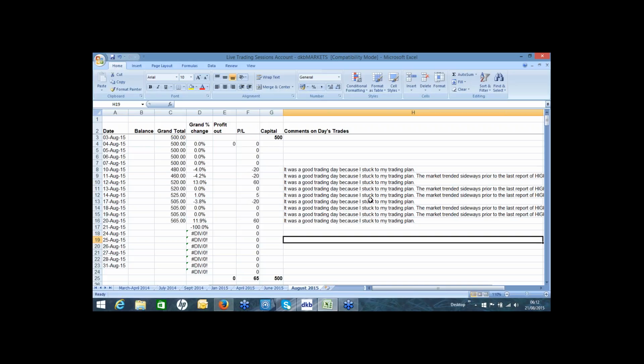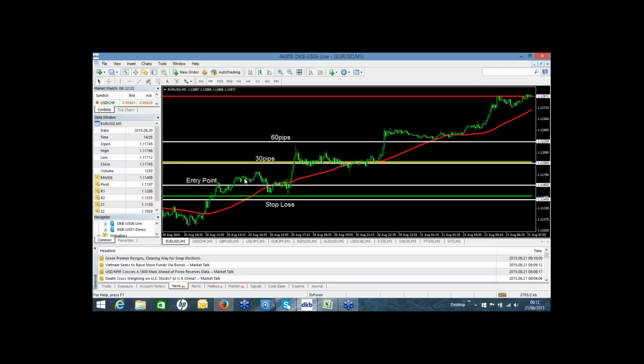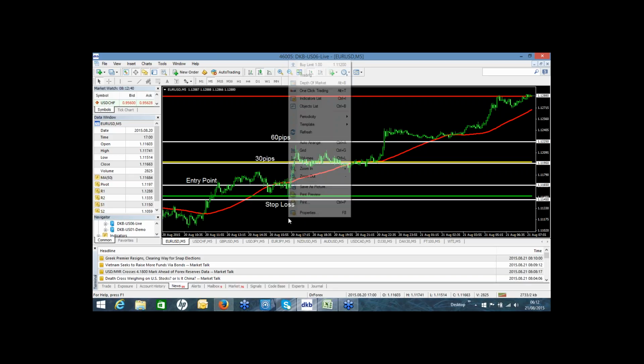So the key is to stick to your plan, because by sticking to your plan, you don't miss out on potentially good trades because of how the market works. So you can see the market is not like a textbook. It doesn't follow any defined pattern. But you just have to have a plan and stick to what you decide to do in the markets.